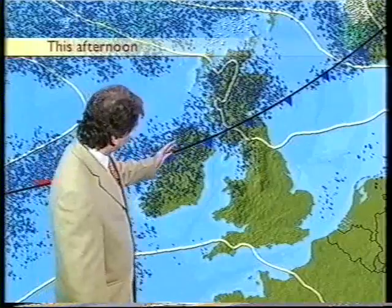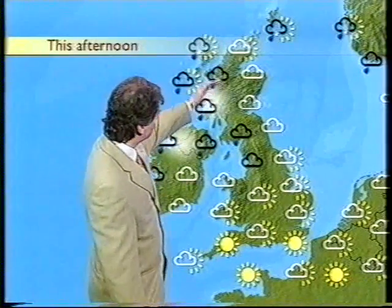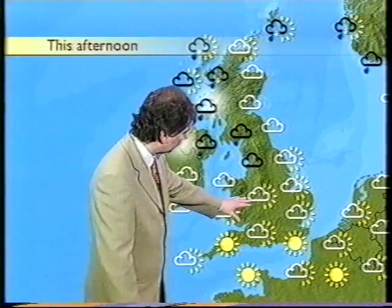Now, that cold front's coming down across Northern Ireland into southwest Scotland for the rest of the day, so some more sprinkles of rain to come there. But to the north of it, it's going to be brighter, some sunshine mixed in with that, a few wintry showers.